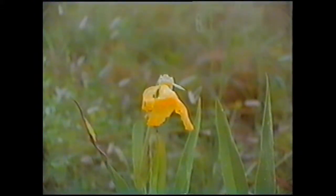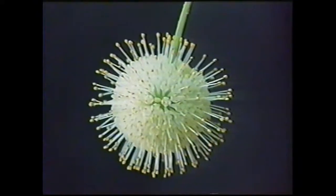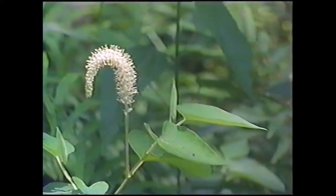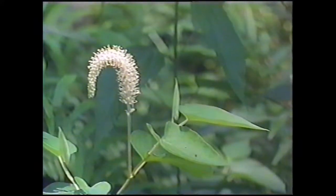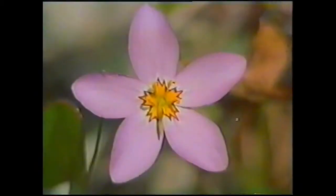The canna lily, the button bush, lizard's tail, the meadow beauty, and the marsh pink. A half-dozen different members of the orchid family can be seen.